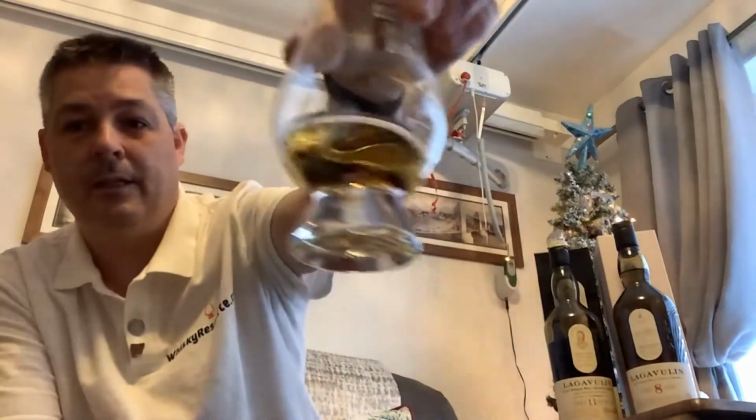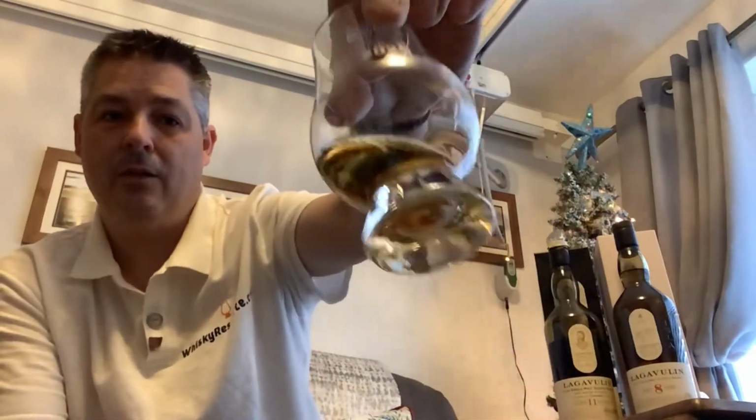I say it's bottled at 46% ABV. Now, being a Diageo release, we don't know anything about the chill filtration status and we don't know anything about the colour. We can assume it is chill filtered, however, at 46% there's a chance it might not be. And colour, well, if you look at the colour, it's not exactly dark. So we can assume it's not coloured either, but we don't know.